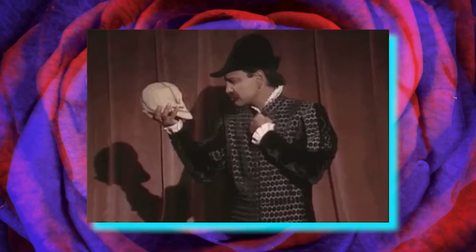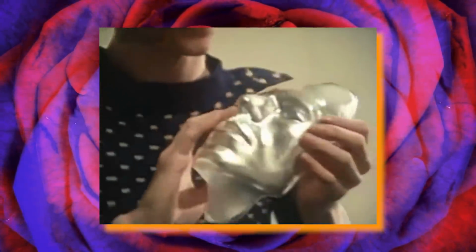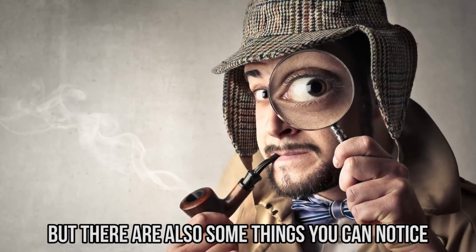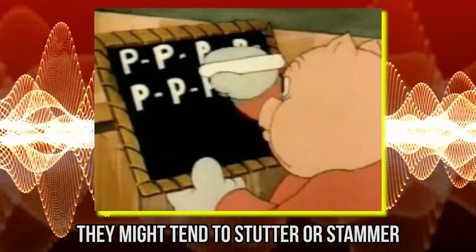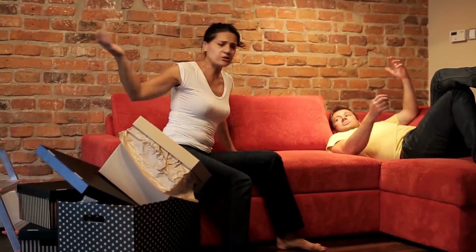Most of the time that's because they're playing a role, and hiding their nervousness is what makes them look less natural. However, you need to know them to see the difference. But there are also some things you can notice if you're talking to a stranger. They might tend to stutter or stammer more than people usually do if they feel stressed. You'll also notice that they hesitate a lot.